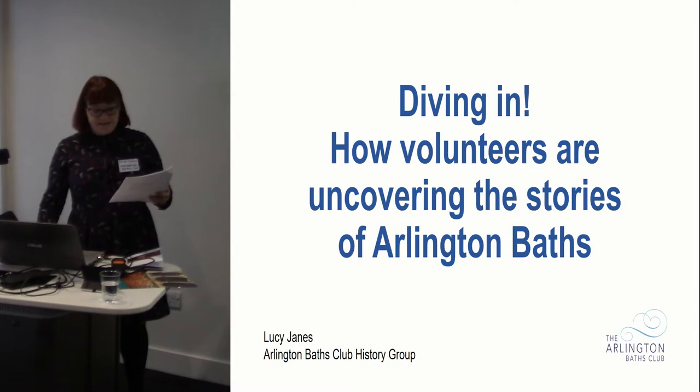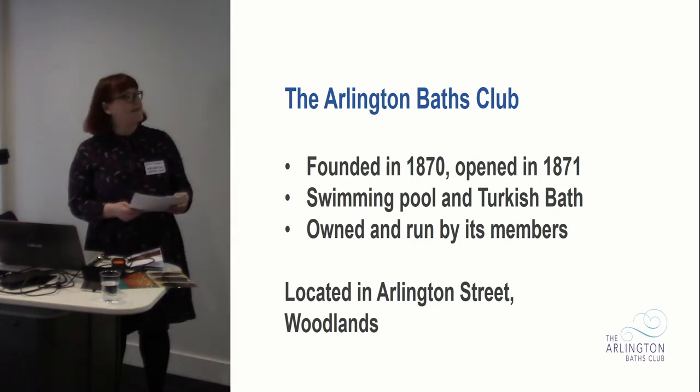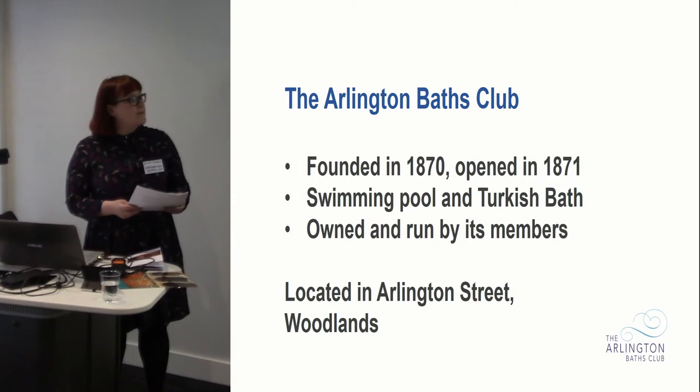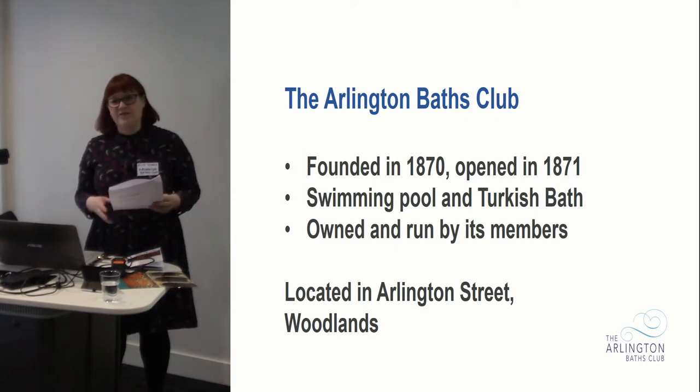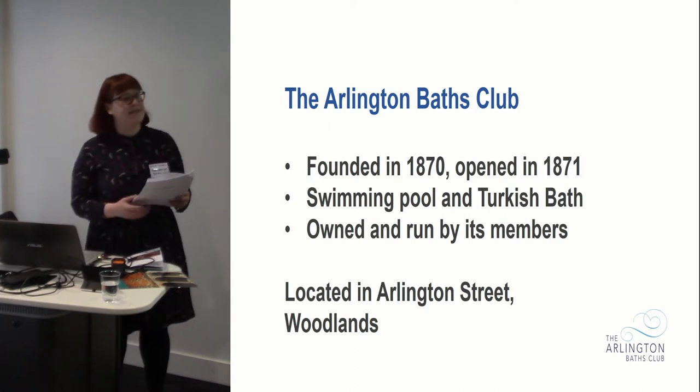From the Arlington Baths. So a little bit about the Baths for those people who don't know about it. The Arlington Baths Club was founded in 1870. The Baths actually opened in 1871. It's a swimming pool, that was the original feature of the Baths. And then about 5 years later, they added a Turkish bath, which we'll see some pictures of later.